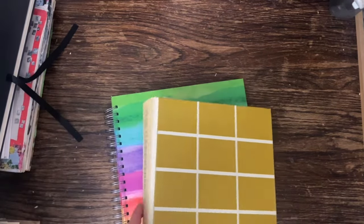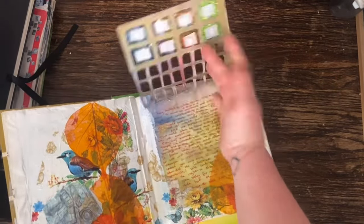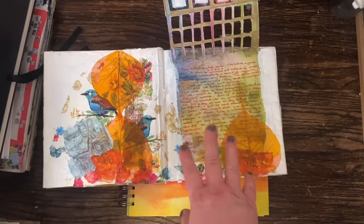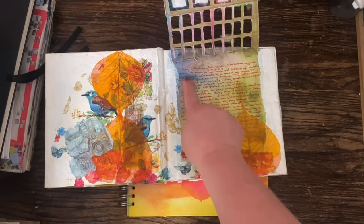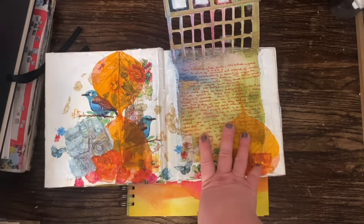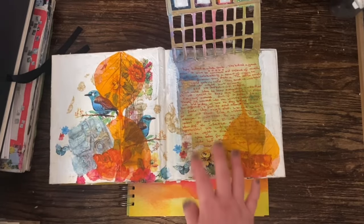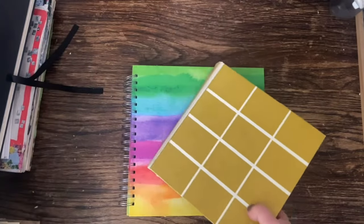So this again is a reclaimed book, and you can see here I started with this writing. This was journaling about how upset I was when that deer got killed in Liverpool, that white deer. I just wrote down on a separate piece of paper how upset I was, and then glued it onto a gessoed page, and then just did work around it. But the writing is what started it.